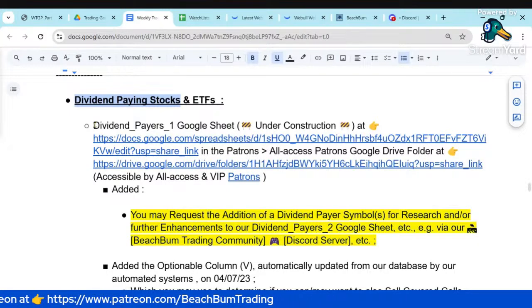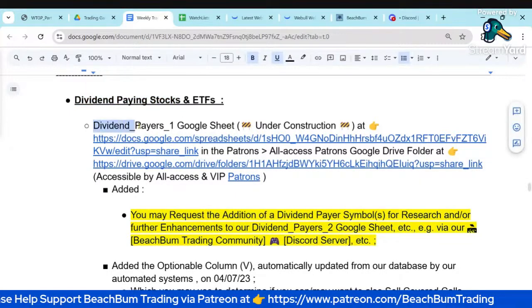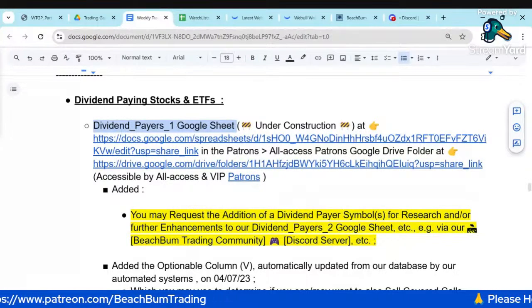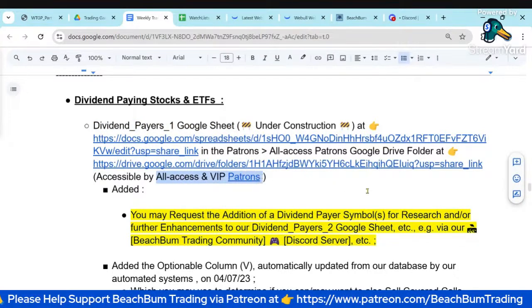Just a quick reminder, in addition to our swing trading, we also use dividend payers to generate income while we wait for our swing trading stocks to set up. And we can create a schedule of dividend payers using our dividend payers Google Sheet. You can also do likewise, create your schedule of dividend payers with the payment amount, the yield, the total return, the risk reward profile, category, etc. that you would like using our dividend payers Google Sheet by joining our Patreon.